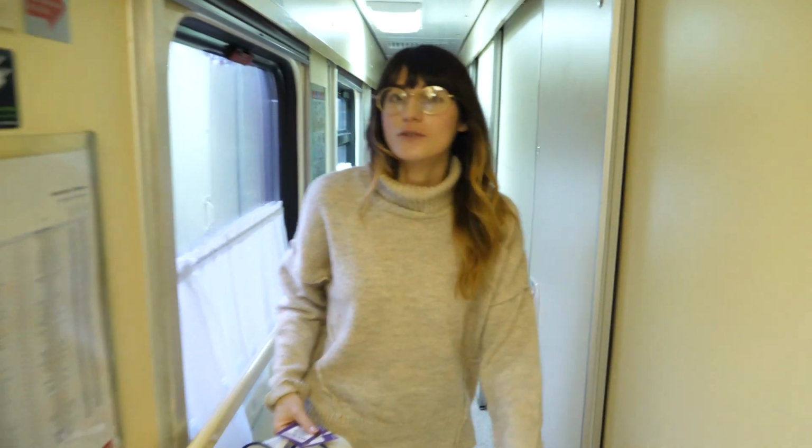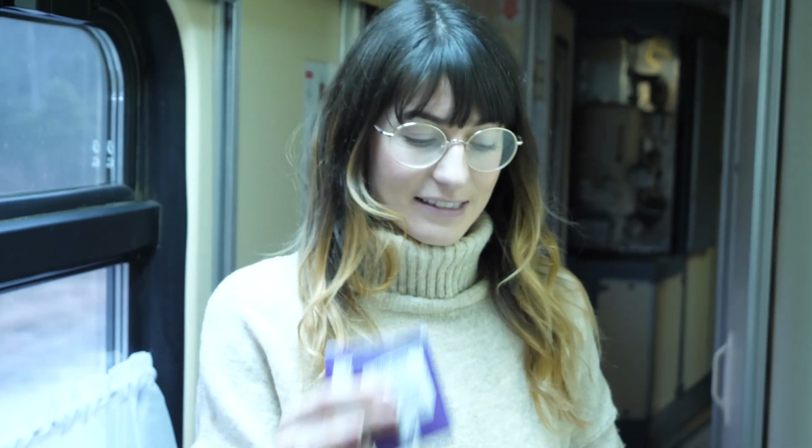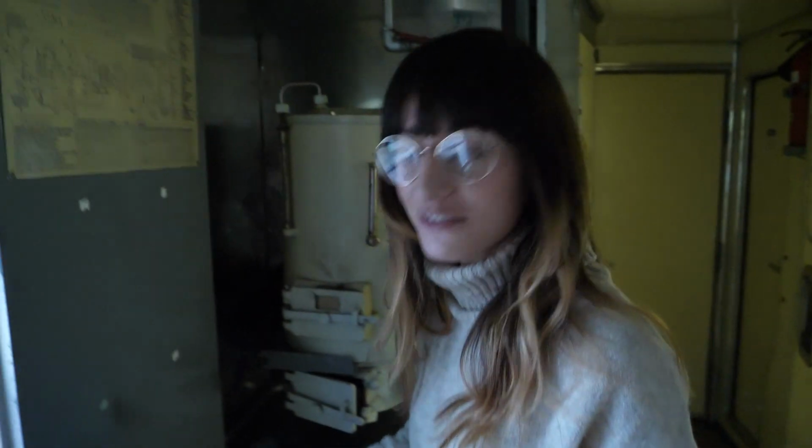We're going to go to the hot water and get some tea. Each carriage has its own hot water station. It's pretty much the only way you could make your own food or have a hot cup of drink. So we brought ourselves some tea bags and we've got some cups. A bit sketchy, you might burn yourself.